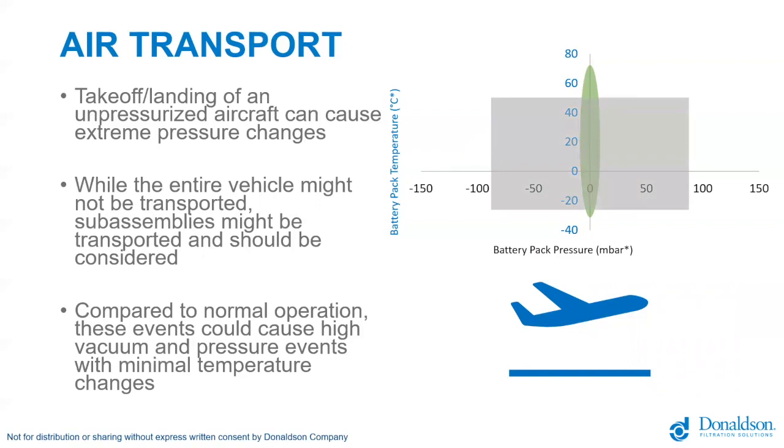And during takeoff and landing, there will be rapid altitude changes that can affect the pressure within the battery pack. And if we don't consider these forces, this could cause extreme pressurization and underpressurization events that need to be accounted for. One thing to note though, the temperature range on this edge case is a little bit smaller because it's just going to be ambient with whatever the aircraft is under.